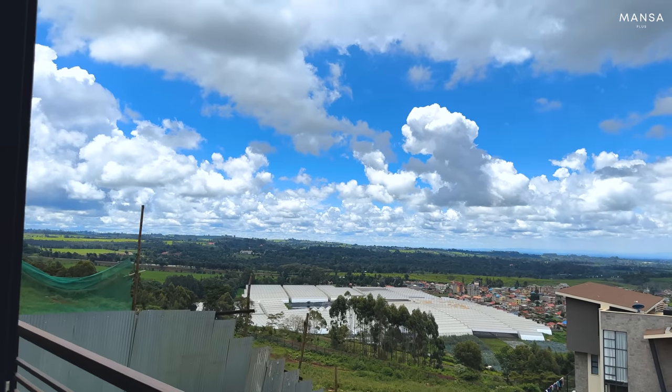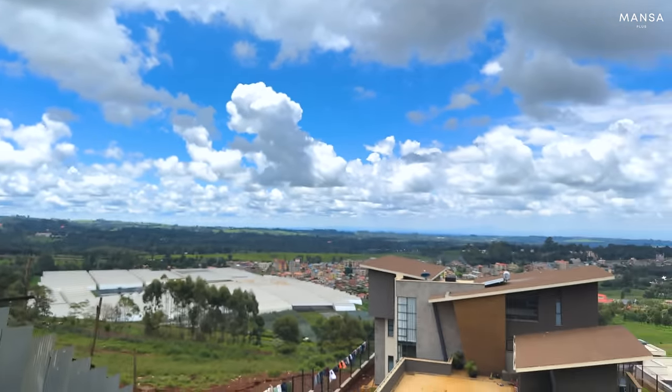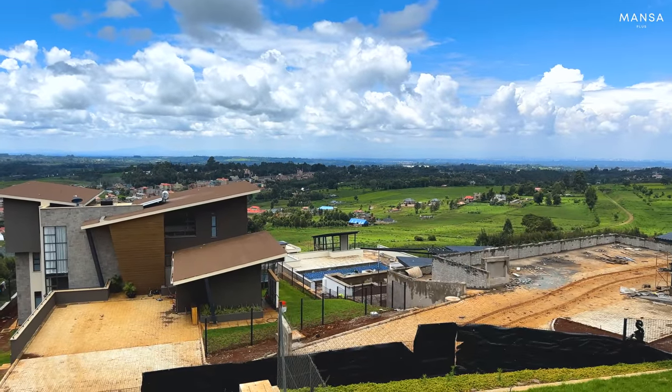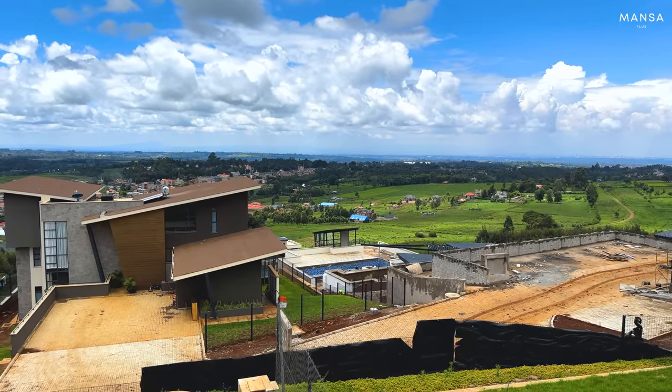So that's where the clubhouse will be. Maybe we can show them that. Yeah. They are still working on the clubhouse. There will be a swimming pool, there will be a gym. Like I say, this place is 400 acres.